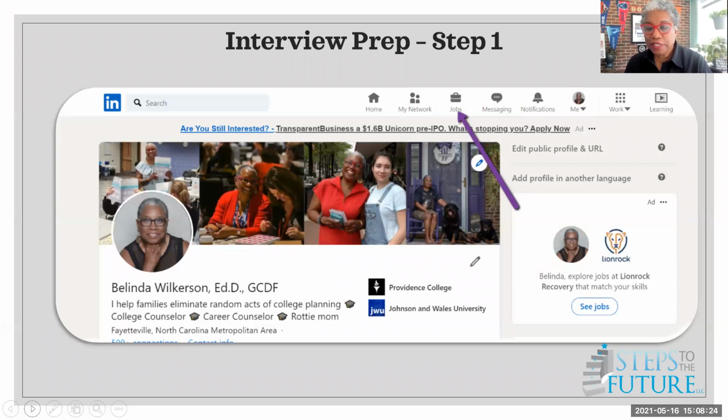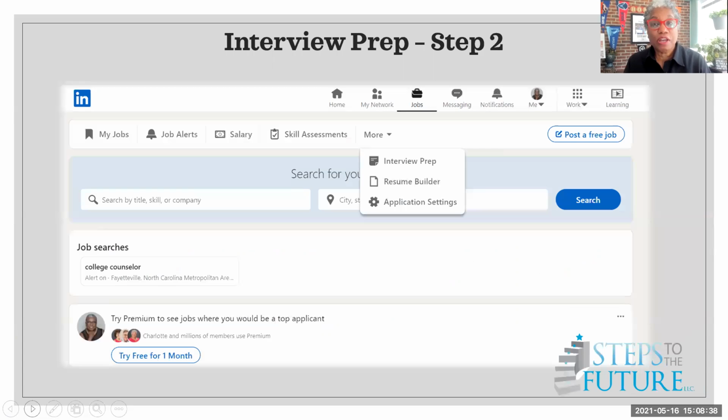So all you need is a LinkedIn account. If you have an account, that's fine. If you don't, go ahead and create an account. When you go to your LinkedIn profile, there is a tab that says jobs, and you can see that where the purple arrow is. You're going to get this drop down menu. The first thing on there is interview prep, resume builder, application settings. Actually, you're clicking on more, not jobs. You're on jobs and you click more, and then you get these. The one that you're concerned with today is the interview prep. So let's see what that means.